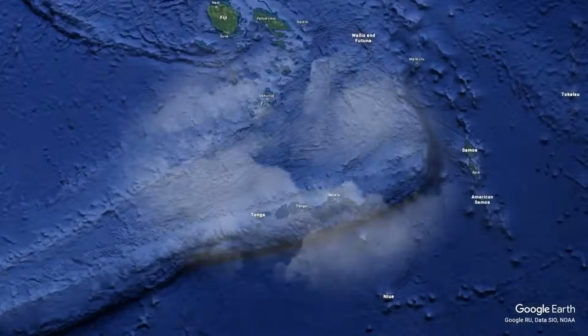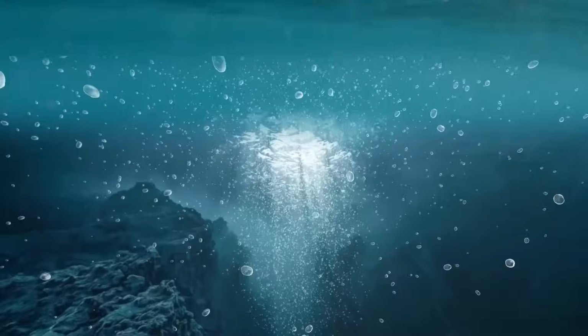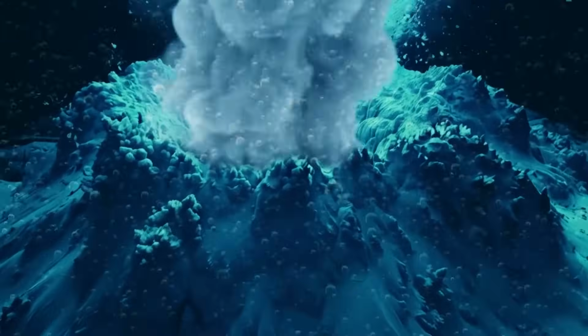At the end of December 2021, an underwater volcano with a rather exotic name, Hunga Tonga, woke up after several years of sleeping. It did that with so much energy and strength that people heard the eruption from over 100 miles away.